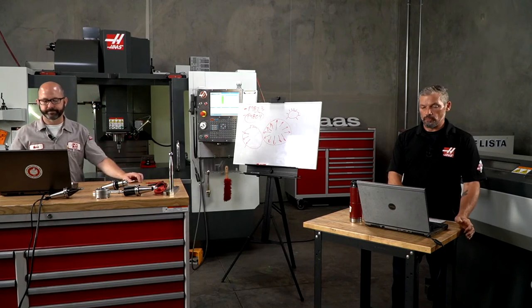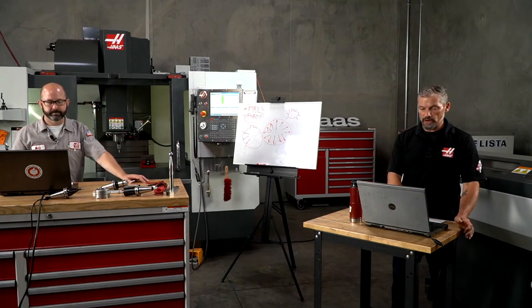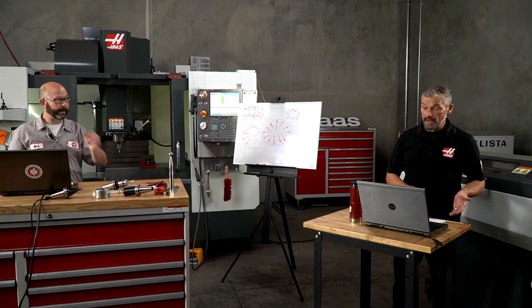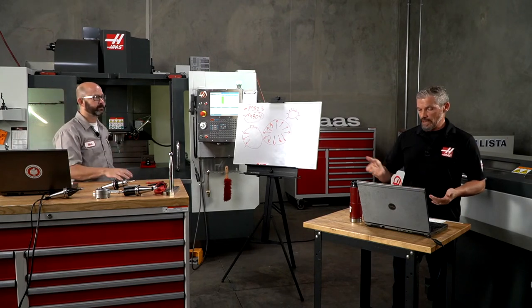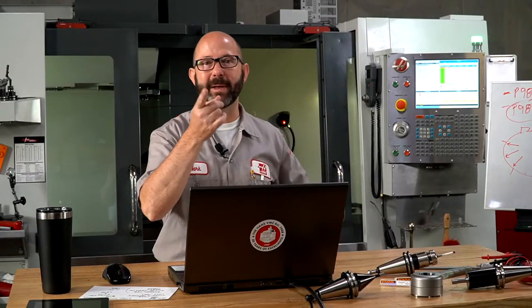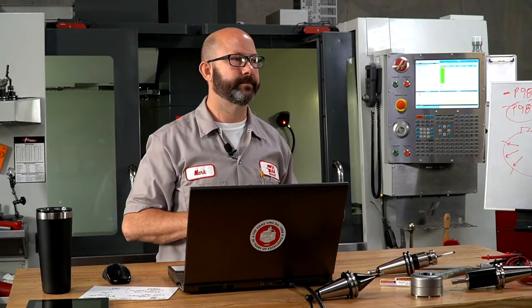Okay, so here's another one that we've certainly touched on before, but probably worth reiterating. Eric Evans asks, can you use the probe to automatically inspect a feature, comp the tool, and recut the feature? And can you set up to inspect every nth cycle? Oh my gosh, okay. You can come back live to the camera. So yes, you can.